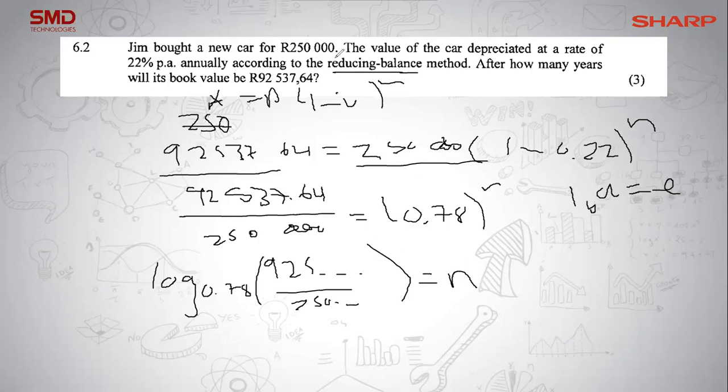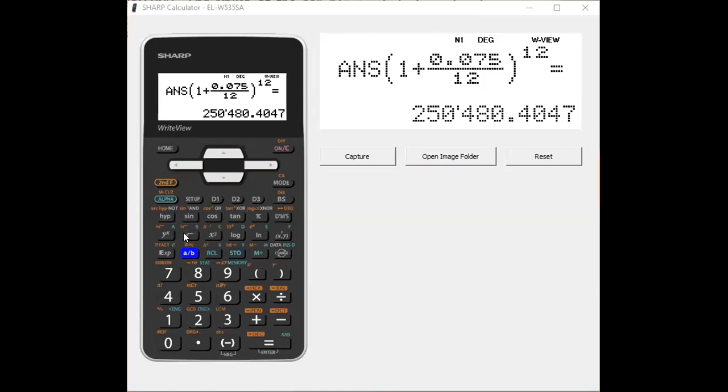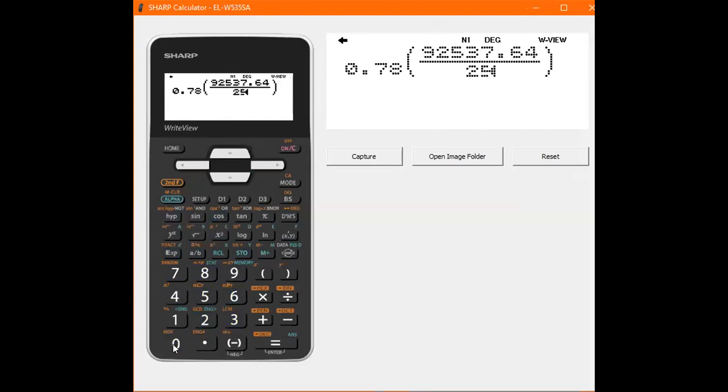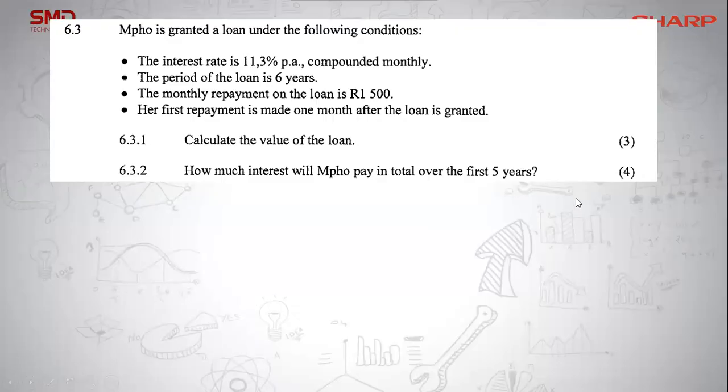And then all we do is type it into our calculator. So we're going to say second function and our pi button, and then our base is 0.78, and our answer was 92,537.64 over 250,000. Is that enough zeros? Yes, it is. And then we say equals, and it gives us N is equal to 4. Okay, so that's that one there. Then it says somebody takes out a loan.